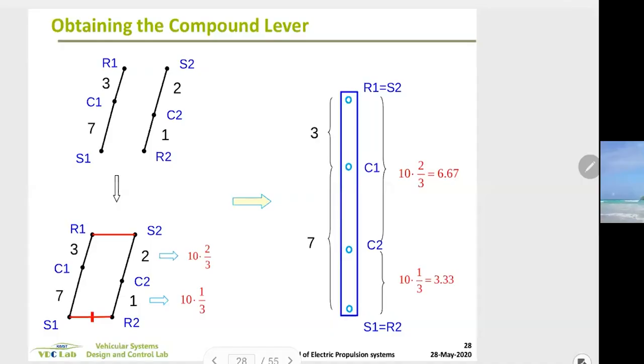We can actually visualize multiple PG with one compound lever that helps us to visualize things and analyze things. So this is especially useful when you have compound lever, meaning that you have two planetary gear sets and two connections. And then we can combine them two and come up with one lever with four nodes.